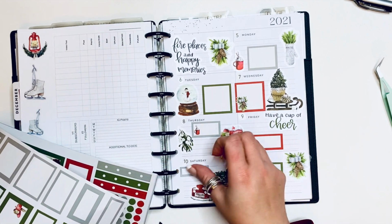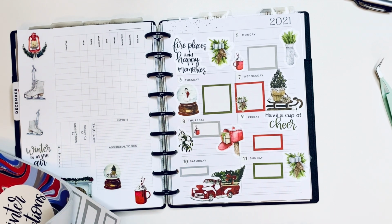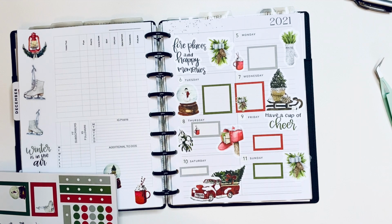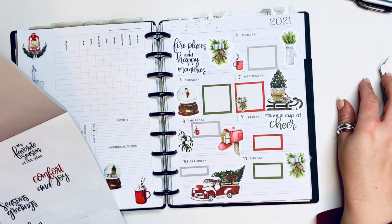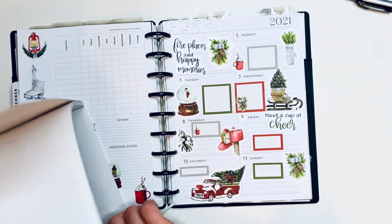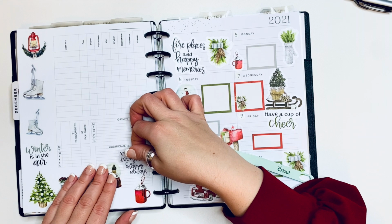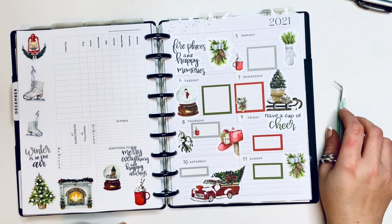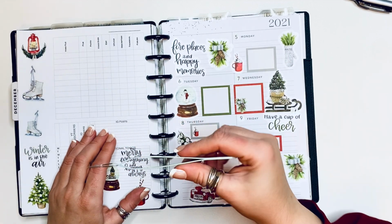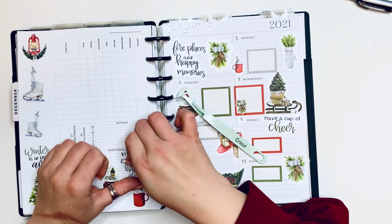Okay, so one more box up here, and then I think I just need to redate the 2021 and add that one more sticker like I said. Maybe I can fit it in here. Yep, I think that works. I'm gonna peel off the top and then put some tape runner underneath, and I think that will work pretty well. And this way I still have room to write small tasks if I need to next to that quote.